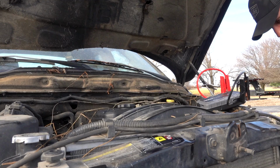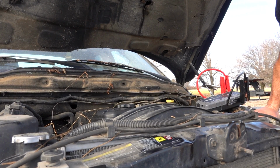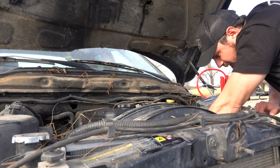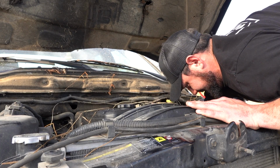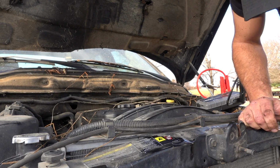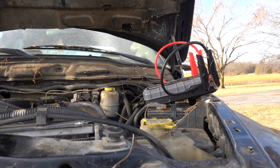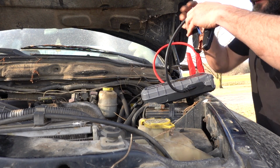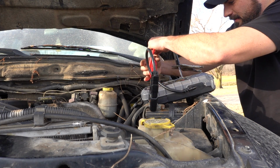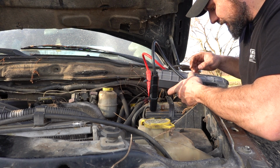I'll tell you what, these bumpers are good for something. It's for standing on. And we go. Okay. All right. ECM plugs back in. I'll tell you what, if this does it, I give this thing all the credit in the world. This thing's already done more than it usually does.